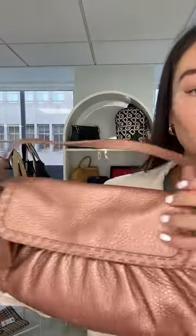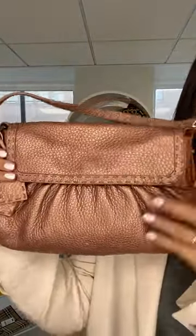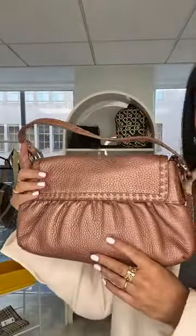Any metallic bag, to be honest, we don't see metallic bags in rose gold very often. So it's nice to have a pink tint to it as well for summer. But metallic bags honestly go with absolutely everything. And this will fit a lot. This will fit a large iPhone for sure. So when Isabel's ready, we'll see the price.